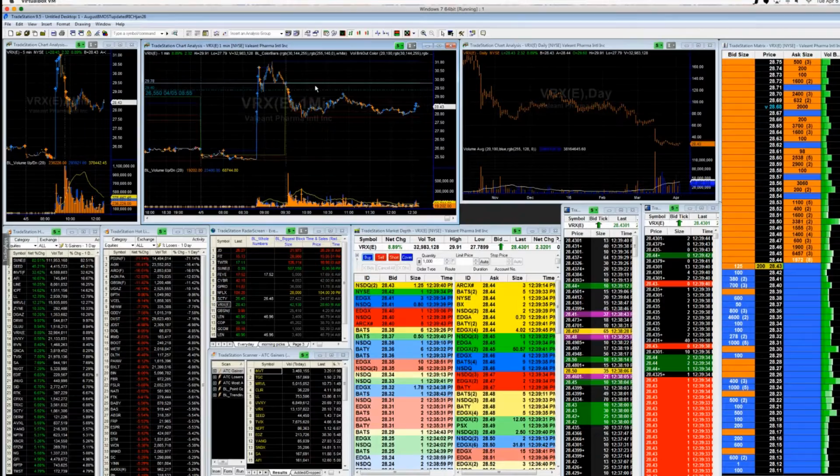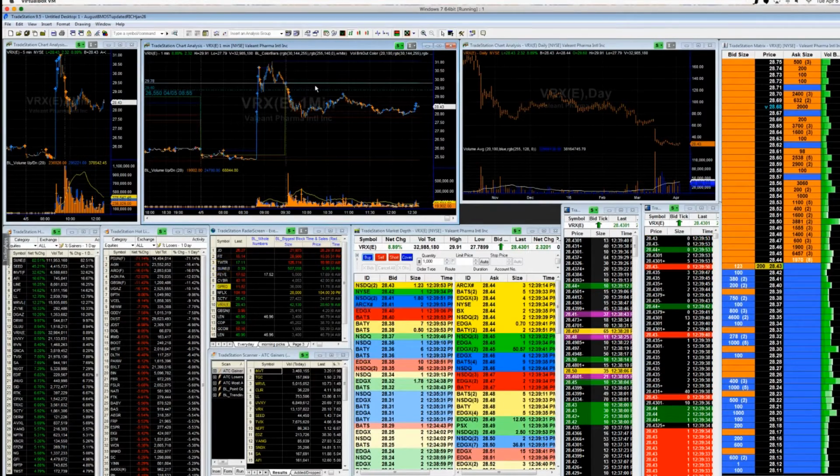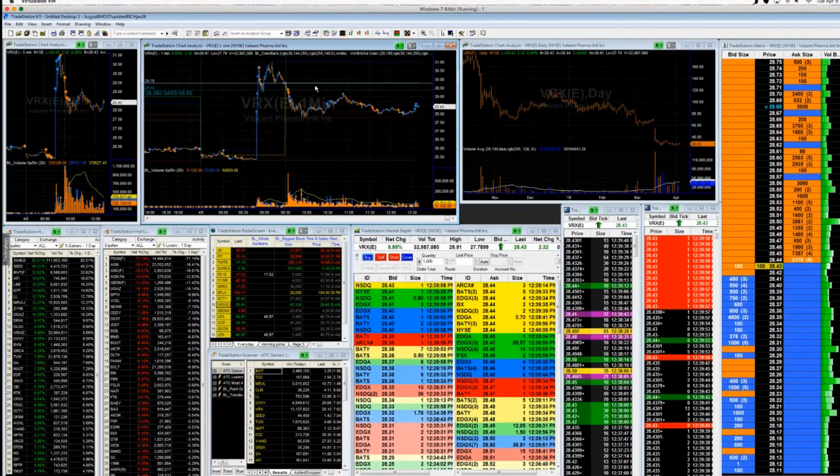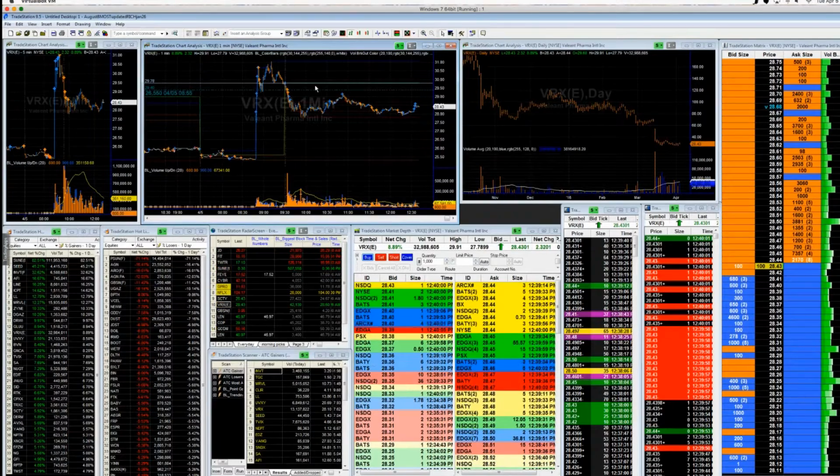So once again, it's just by anticipating the best possible entry that we can get, it helps us to be able to take a high percentage trade and be ready for it and not miss it when it happens. Remember, we got to make a game plan, and then we have to work that game plan. That's one of the most important parts of trading.